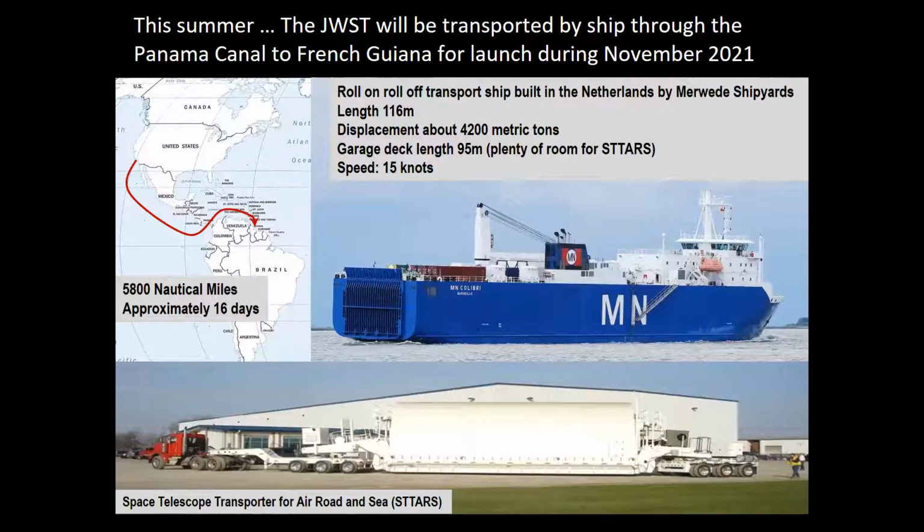Now that we've attached the Sunshield and spacecraft to the telescope and instruments, that resulting assembly is now too big to fit into the C5. And so instead, we have rolled this shipping container onto a special roll-on, roll-off transport ship. And we shipped out of Seal Beach, California, and traveled through the Panama Canal to French Guiana. It's almost 6,000 miles. It took us 2 weeks to do that.